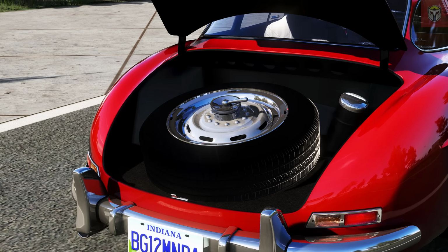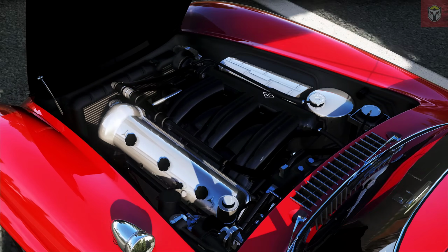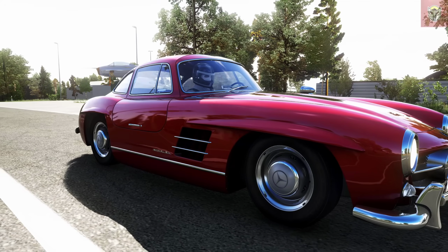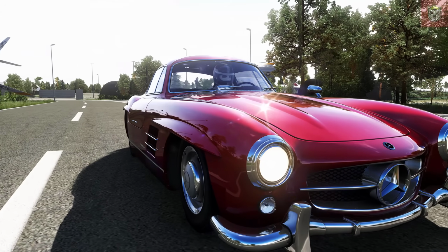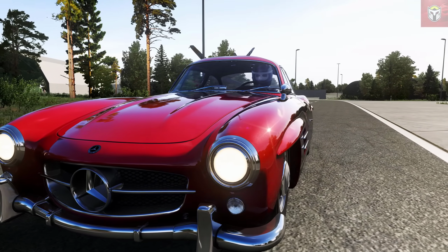The attention to detail, whether it's inside the car, under the car or in the exterior of the car, is absolutely top notch. So this is number 5 in our top 5 now, and that is the Mercedes 300 SL by MNBA.